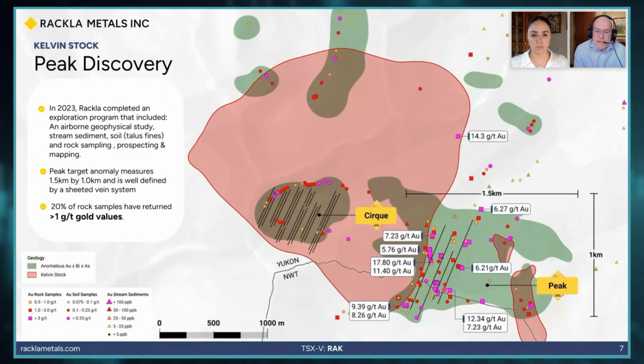As you can see on this image, there's a few of the results from rock samples that we collected and the gold content there. 20% of our rock samples collected were greater than 1 gram per ton gold. So that's very significant numbers. And these reduced intrusion related gold systems typically have gold content in the 0.5 to 1 gram range. Sometimes it can be higher. Sometimes they can be lower, of course, too.